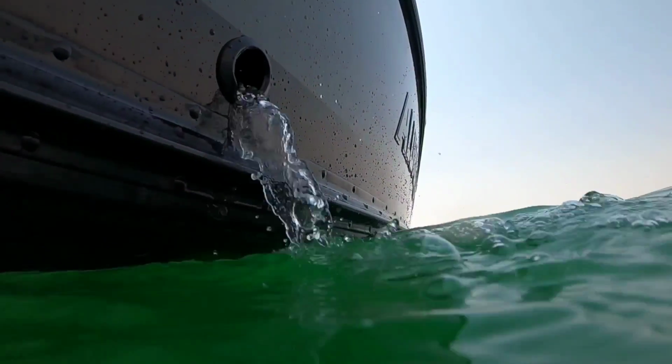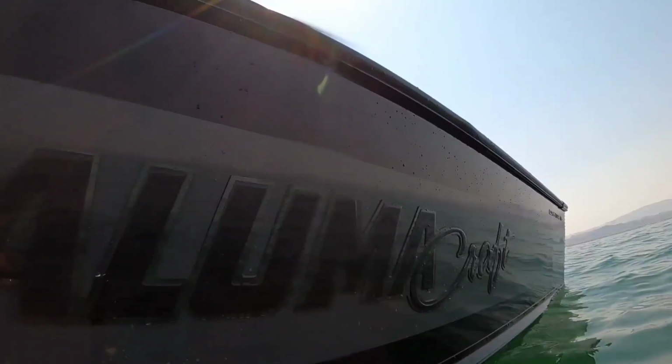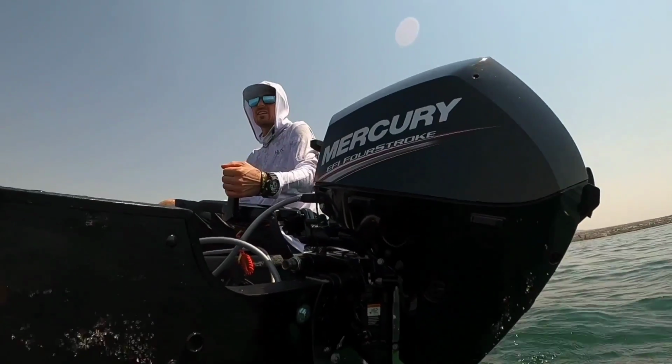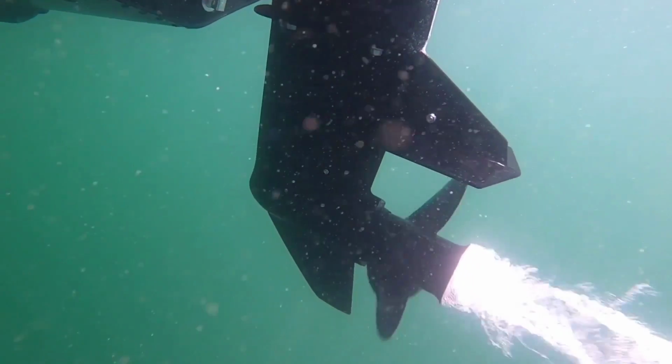It's midday in the really hot summer. We have no graphs to track fish in deep water. We don't know if we're going to be able to pull it off, but we're going to try and catch a fish or two to properly christen this boat's maiden voyage.